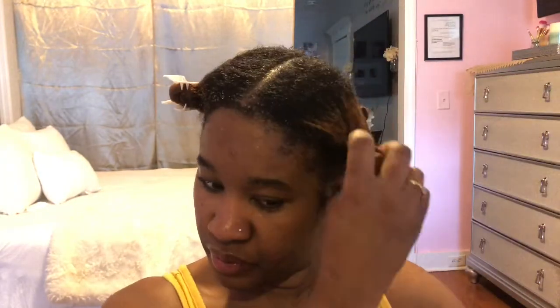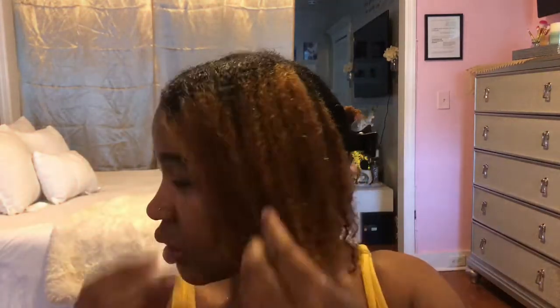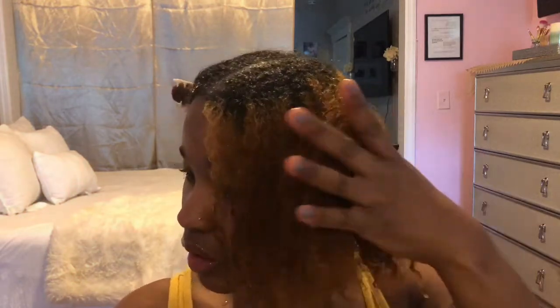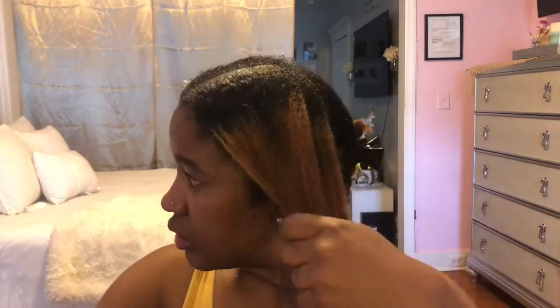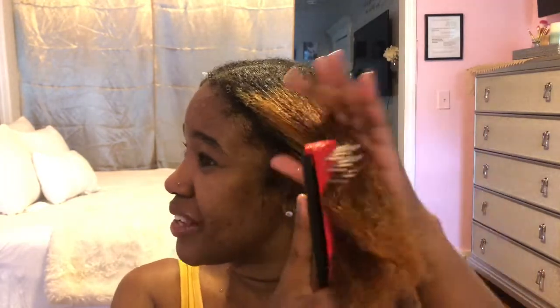I am back and I washed out the stuff, the cleansing conditioner, while taking a shower, and this is how my hair looks. It feels so much softer than how it usually does after washing it. Oh my goodness, it feels so good. So this is an A+ for me. I will definitely be asking for more.